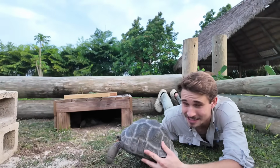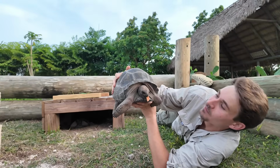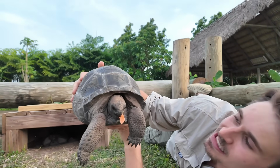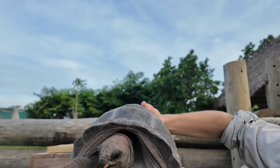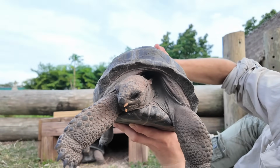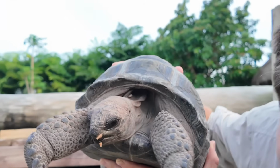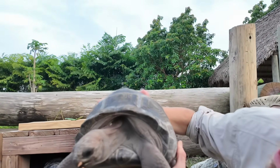So right now, as the Aldabra was eating a carrot, I noticed that right here on his neck, if you come over here, he has got a tick hidden deep in his neck. If he extends his neck out more, he might actually show the tick, but it's hidden in there, and I just saw it out of the corner of my eye. This is absolutely insane. So, oh, I think you can see it right now. Come here, and you can see the tick on his neck.